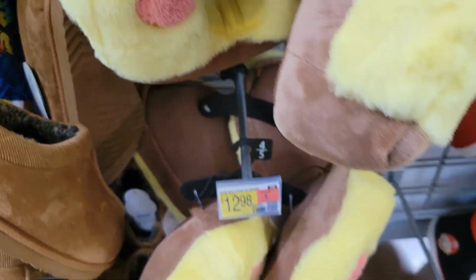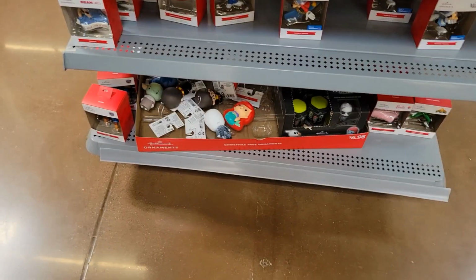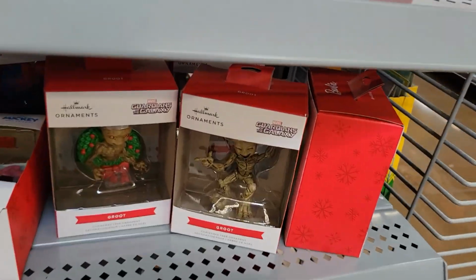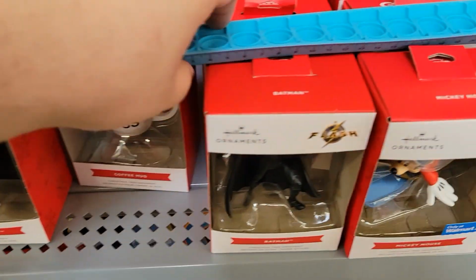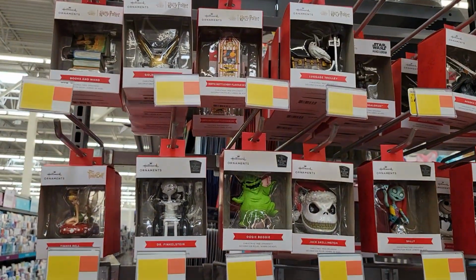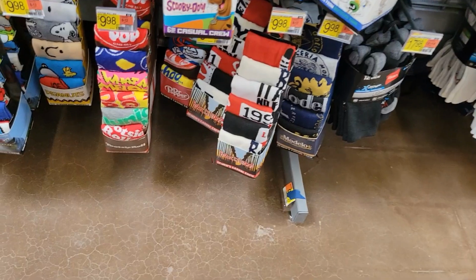I gotta have some for adults. I mean, that just feels like too much of an opportunity not to do that. Never too early to start thinking about Christmas. Got Guardians of the Galaxy. Got an Elf VHS one. I think most of this is a lot of the same stuff they've had the last couple of years. Been a while since I checked on the socks here.